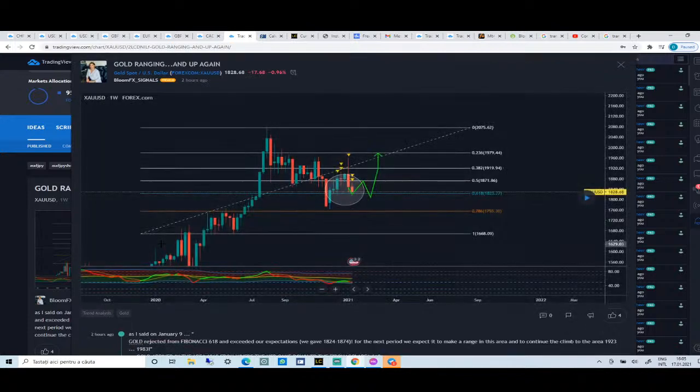as I said before, rejected from the Fibonacci level 618. Now I'm repeating what happened because it really happened what I said, okay? And exceeded our expectation. We gave 1824 to 1874. For the next period, we expected to make a range until this area and then to continue to climb to the area of 1923 and 1983.